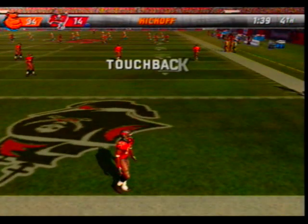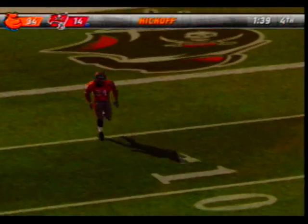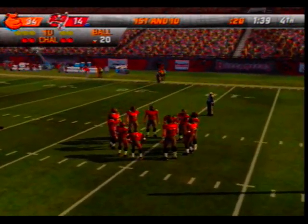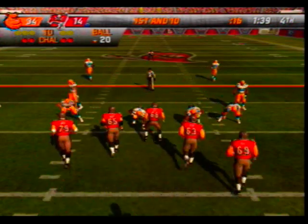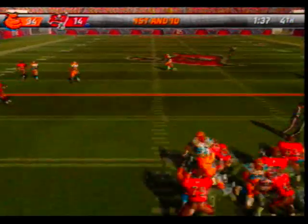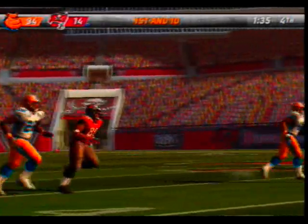That one is out of the end zone. The Buccaneers have their work cut out for them as they take over at the 20-yard line. First ball on their own 20. Ball on the 20-yard line. Going long. Incomplete as the defender knocks it away.